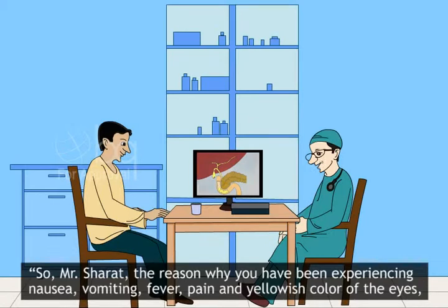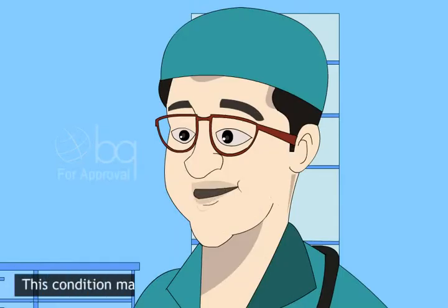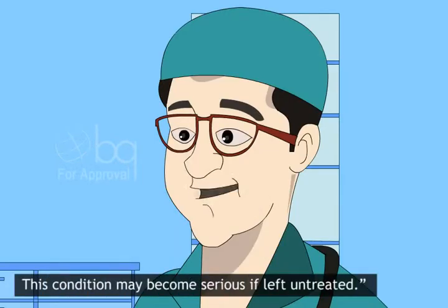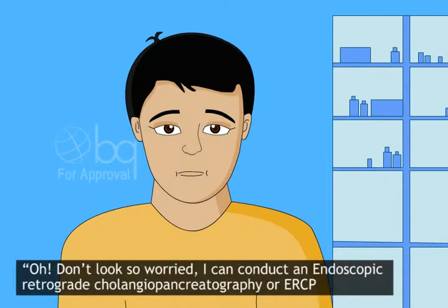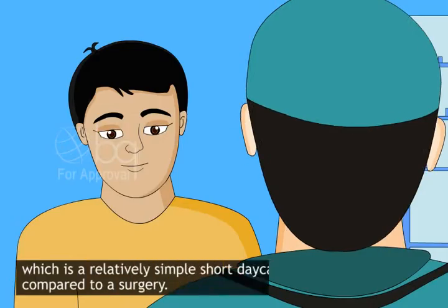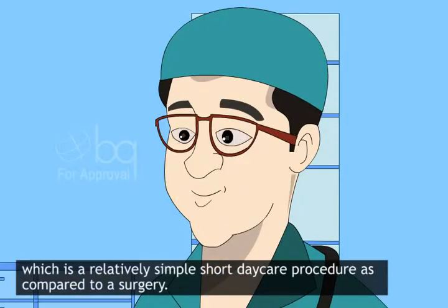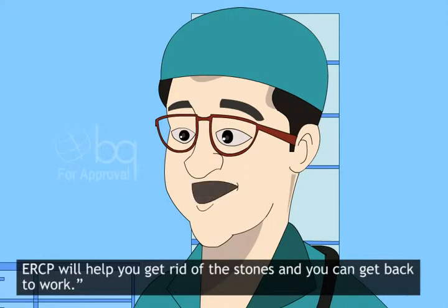So, Mr. Sharath, the reason why you have been experiencing nausea, vomiting, fever, pain, and yellowish color of the eyes is because you have gallstones, which are obstructing your bile duct. This condition may become serious if left untreated. Oh, don't look so worried. I can conduct an endoscopic retrograde cholangiopancreatography, or ERCP, which is a relatively simple short daycare procedure as compared to a surgery. ERCP will help you get rid of the stones and you can get back to work.